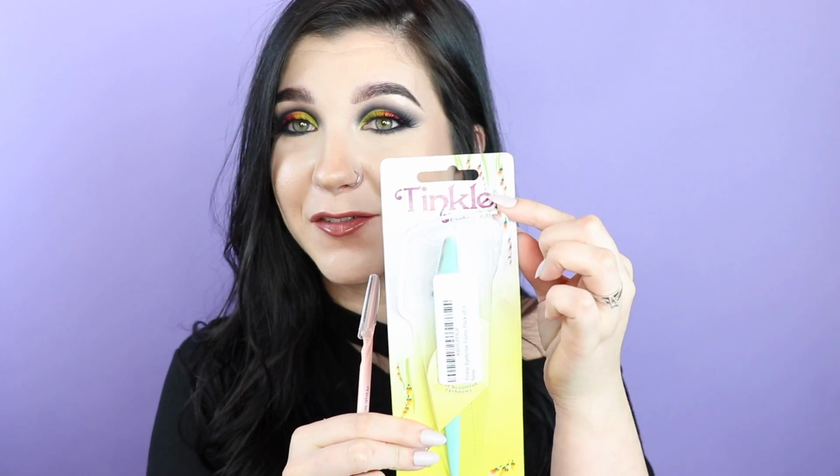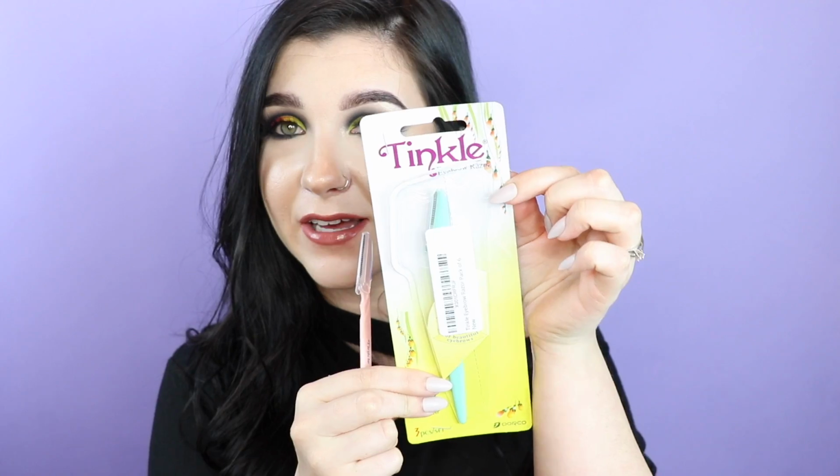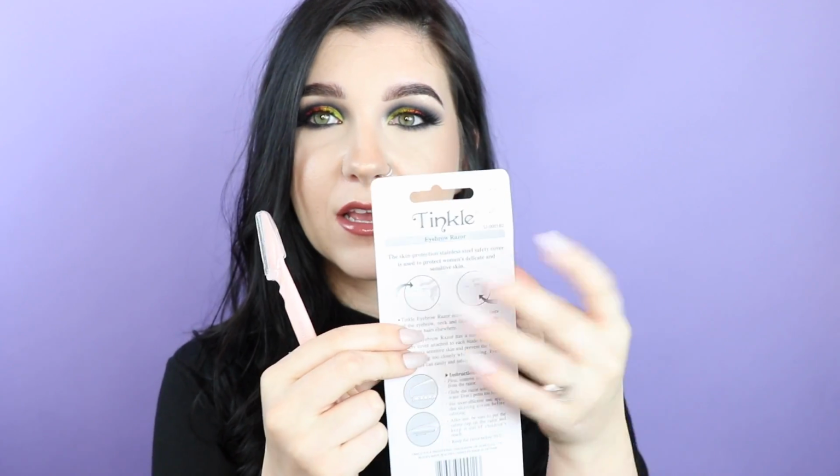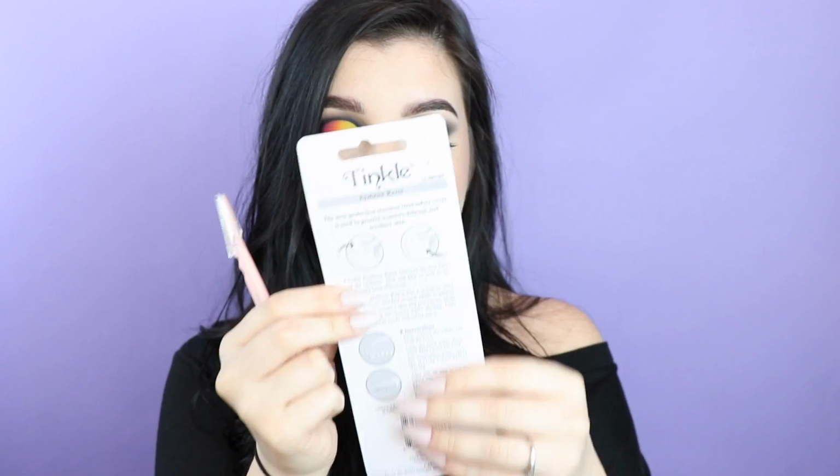Alright, and the next thing I have to show you, I feel like if you're familiar with these Amazon favorites videos on YouTube, you probably have seen these. I've seen them everywhere, and that's what made me buy them. But these are the Tinkle facial razors. You can see what they look like here. They come in a pack of 6, so there's like 3 in here, and then there was another one attached on the back here that had 3. And I think it's like maybe $5 for all those, so it's really, really cheap.